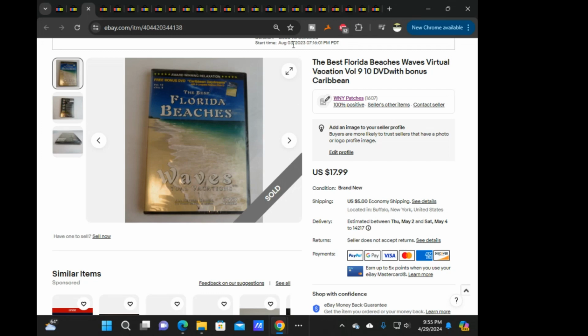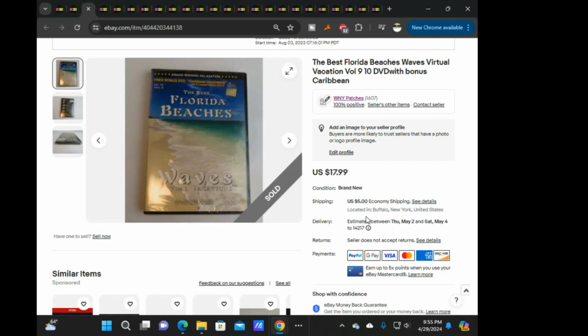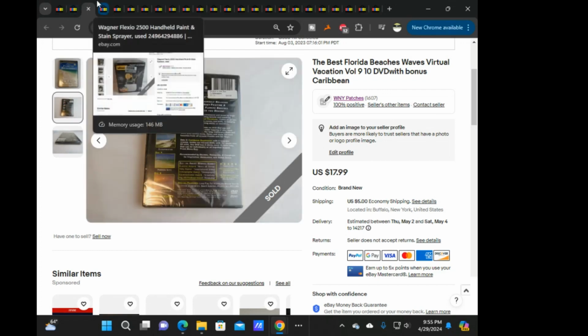And it finally did. As you can see, back in August, I listed this. So this however, was a good Goodwill find in the DVD section. $2, and it was brand new sealed. So I turned the $2 into 18.